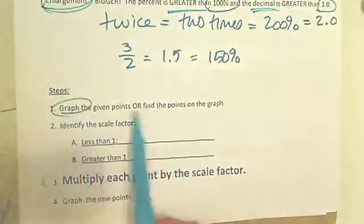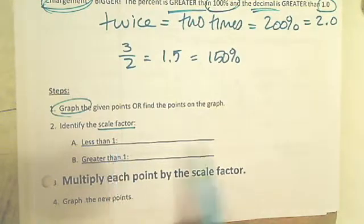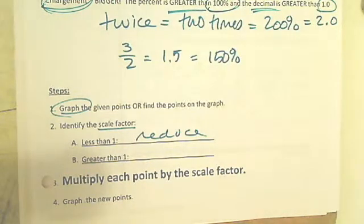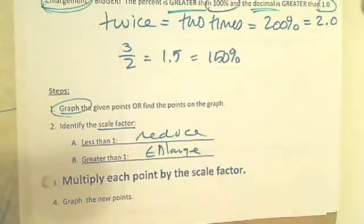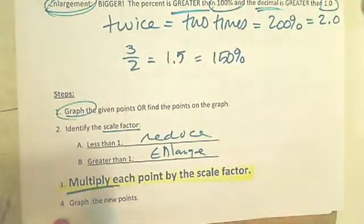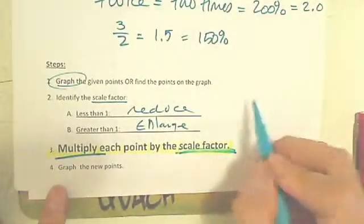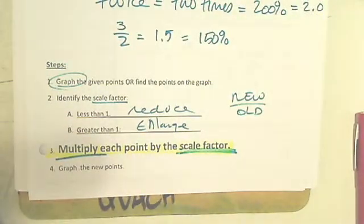You will be given a graph, and you're going to find the points. If the scale factor is less than 1, reduction or enlargement? Makes smaller, right? But if it's greater than 1, enlargement. The hardest thing to remember is this part right here. This is the number one question: how to work these problems out. You multiply each point by the scale factor. The scale factor tells you, write this down, new over old. And we'll discuss that. New over old.